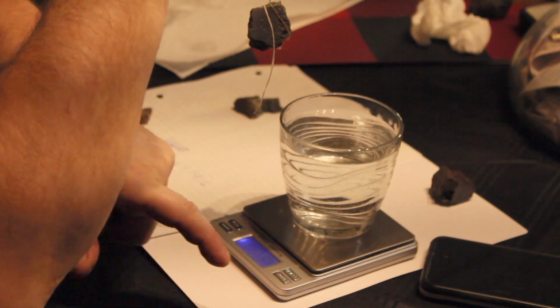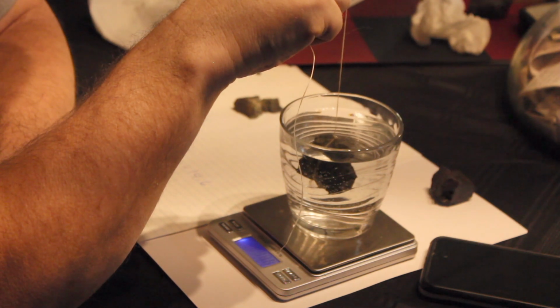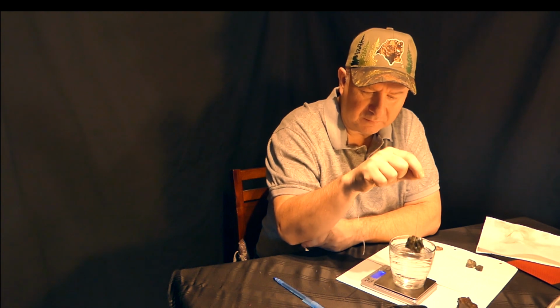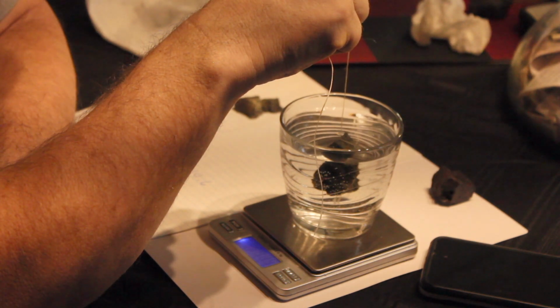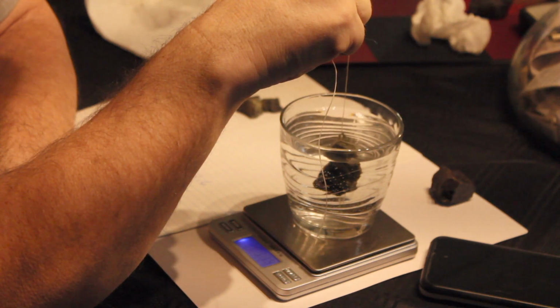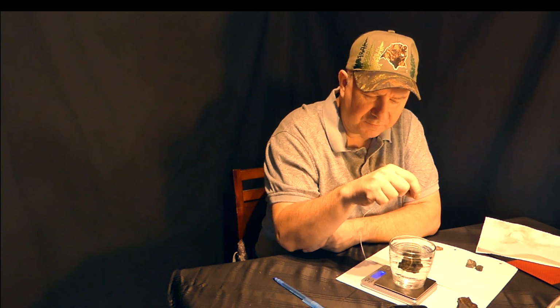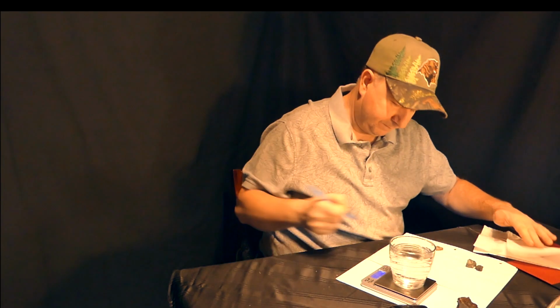Have to reset the tare button, so back to 0. So let's try this one. Okay, 11.5. But what I'm going to do, I'm going to pull it out of the water and put it in again, and some of the bubbles. 11.4, 11.5 now. Okay, so I'll give it a second, let it settle. 11.5 is what I'm going to go with. So now the next step, what you do is you need a calculator.